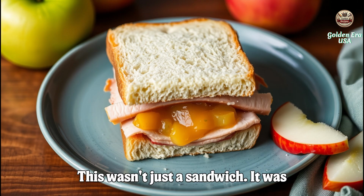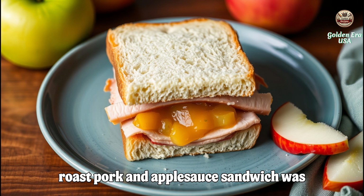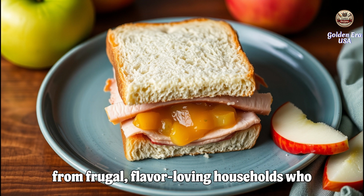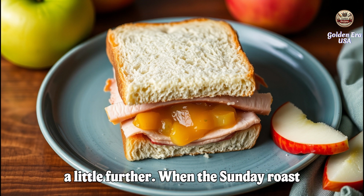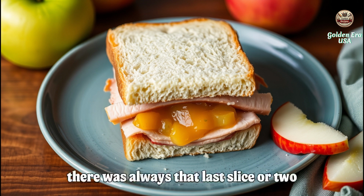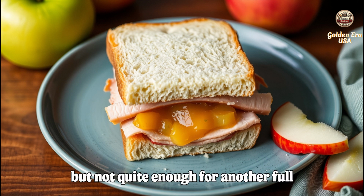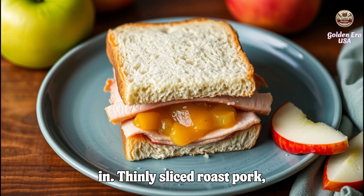This wasn't just a sandwich. It was Sunday supper in your hands. The roast pork and applesauce sandwich was the ultimate leftover transformation, born from frugal, flavor-loving households who knew how to make every meal stretch just a little further. When the Sunday roast was done and the plates were cleared, there was always that last slice or two of pork. Too good to throw out, but not quite enough for another full meal. That's when this sandwich stepped in.